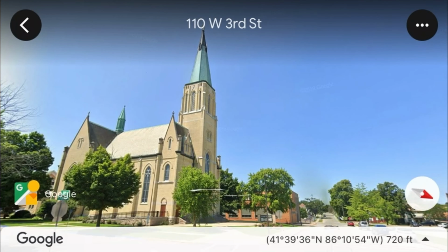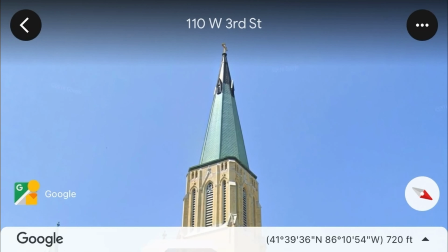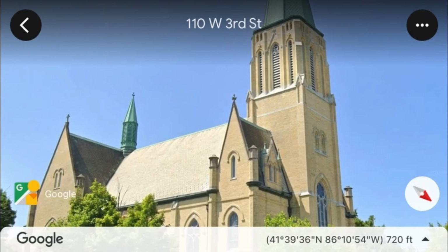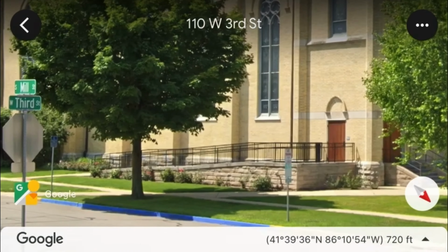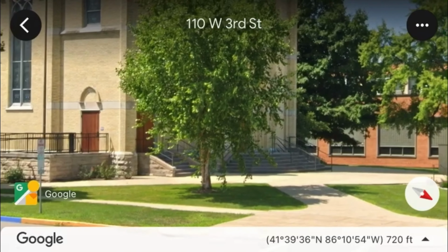Okay, we got the St. Joseph Catholic Church, St. Joseph Catholic Parish, with its Antiquitech spires and looking like a castle. You got raised platforms to get into the doors, stairs.